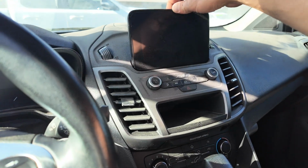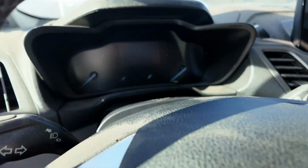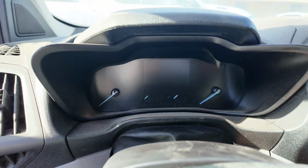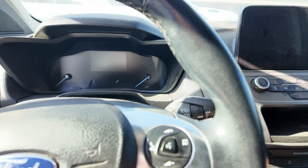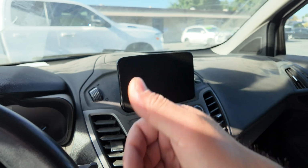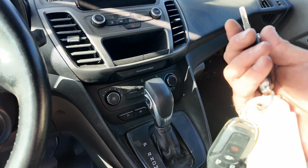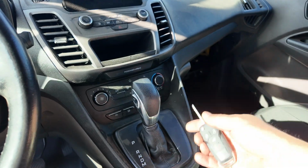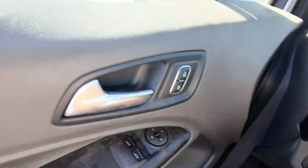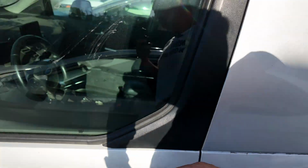And look how nice they put in this new style screen. It has a backup camera, and it's a digital cluster. So it's a new style cluster, a new style backup camera and a multimedia screen. But unfortunately the car cannot start because of the key. So the guy's supposed to come today, do the programming, and this cargo van is gonna be for sale.